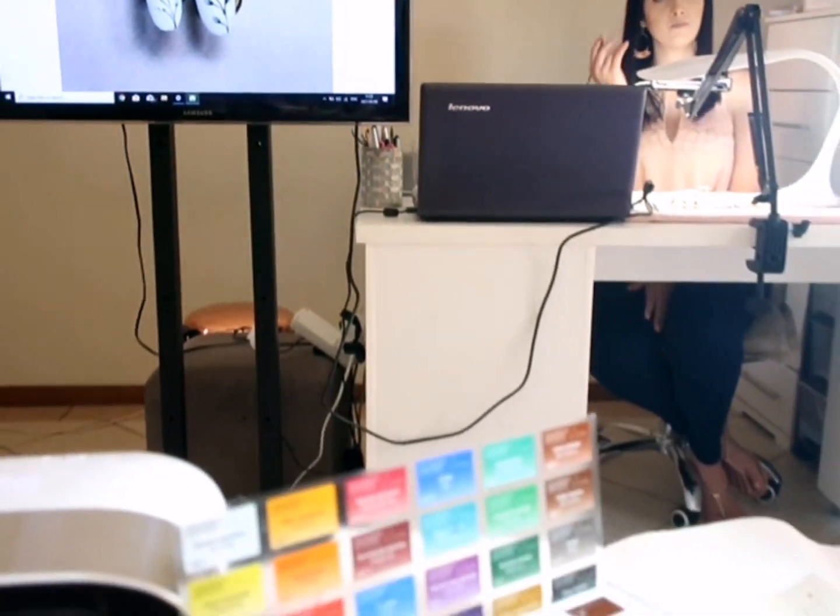Do you see the difference? Do you see how much more dense these ones are?